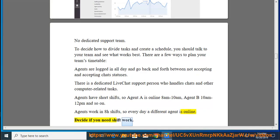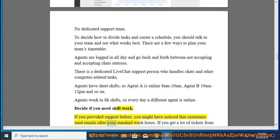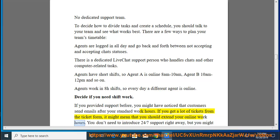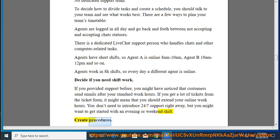Decide if you need shift work. If you provided support before, you might have noticed that customers send emails after your standard work hours. If you get a lot of tickets from the ticket form, it might mean that you should extend your online work hours. You don't need to introduce 24/7 support right away, but you might want to get started with an evening or weekend shift.